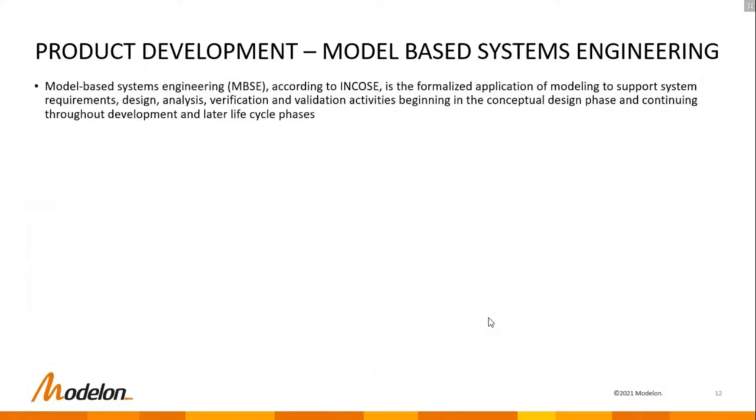There is an organization called INCOSE, the International Council on Systems Engineering. They define model-based systems engineering as the formalized application of modeling to support system requirements, design, analysis, verification, and validation activities, beginning in the conceptual design phase and continuing throughout the development and later life cycle phases. So basically they are saying the application of models in each phase of your product development.